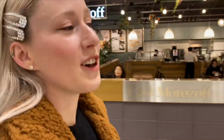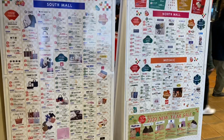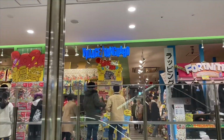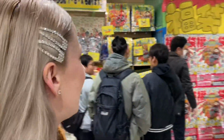So it is the 1st of January 2020 and we are at Umie to buy some New Year's lucky bags, also known as happy bags or fukubuguro. Stores all across Japan bring them out around New Year's and they are full of random stock from the previous year. So I'm really excited to see what I get in the bags this year. Oh, there's so many to choose from.